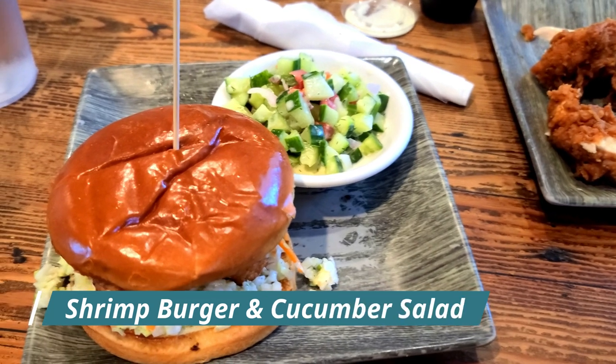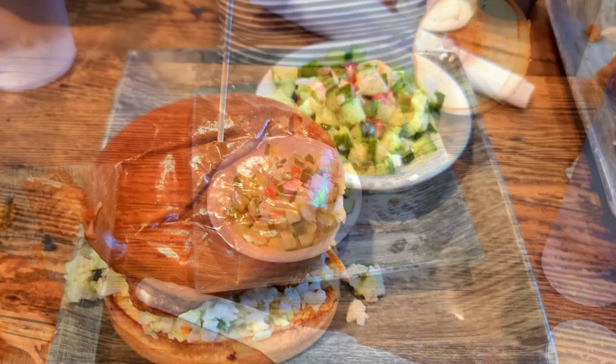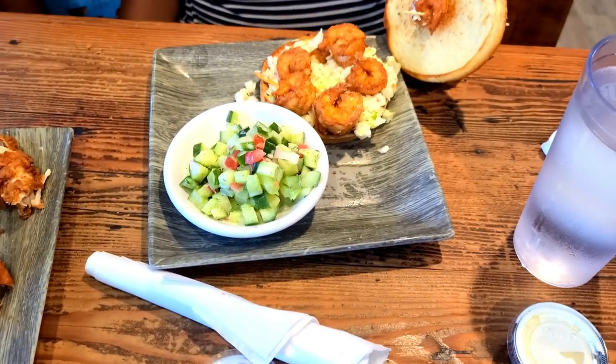And we got a shrimp burger. We haven't really tried a shrimp burger before. We have tried like chicken and all other stuff, but this is the first time trying a shrimp burger.